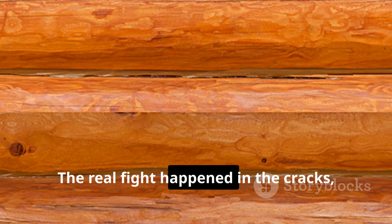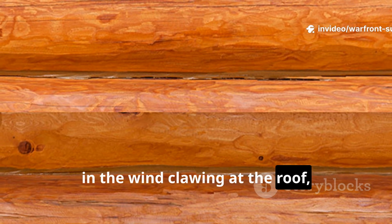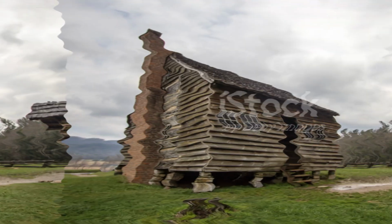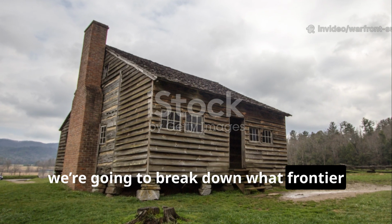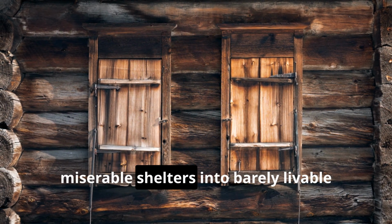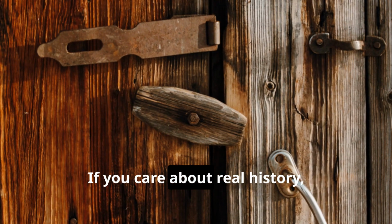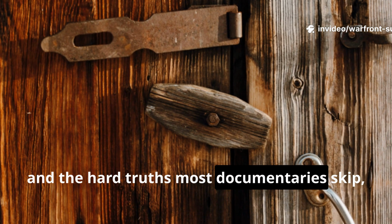The real fight happened in the cracks, in the floor, in the wind clawing at the roof, and in decisions made long before the first tree was cut. Today we're going to break down what frontier cabins really were, why so many of them failed, and how ordinary settlers turned miserable shelters into barely livable strongholds against winter. If you care about real history, real survival, and the hard truths most documentaries skip, you're in the right place.